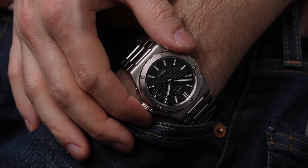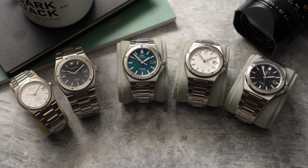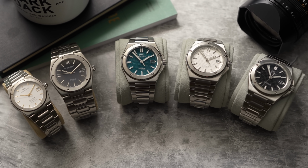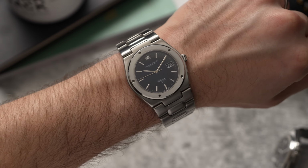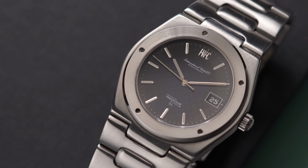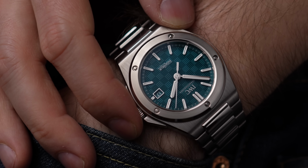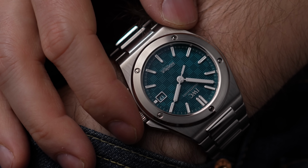If anything, it's kind of annoying that it's taken them so long to do this. This watch is brilliant. It's hard to follow up on a legend. It's hard to follow up on something so important in the history of the brand. But not only have they done it, they've genuinely made it better. They've taken the best things from the original Ingenieur, both the mechanical version and the quartz version. They've taken the design and heft and feel of the automatic version, but given it the slimness and the refined feeling of the quartz version.